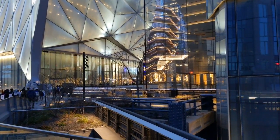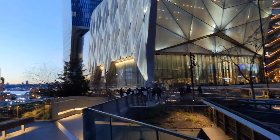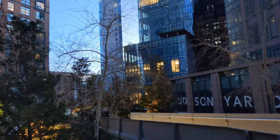This is the newest part, from the 30th to 34th. That completes the full run of the High Line. Are we going to walk back on it? Maybe. Maybe.